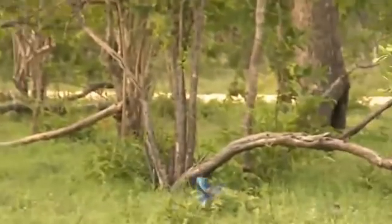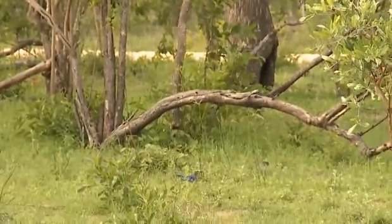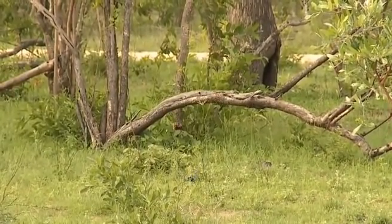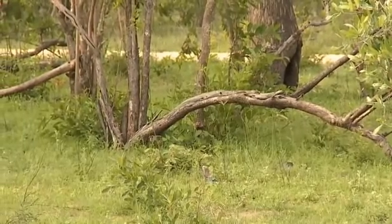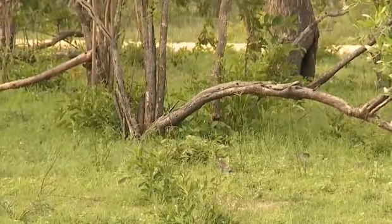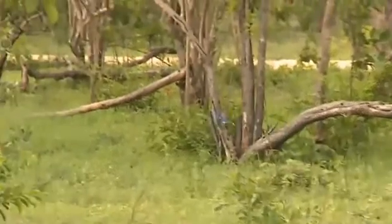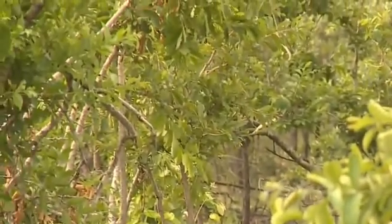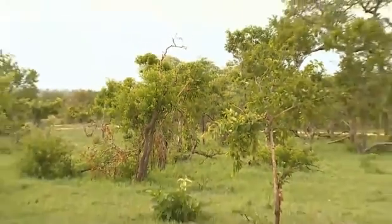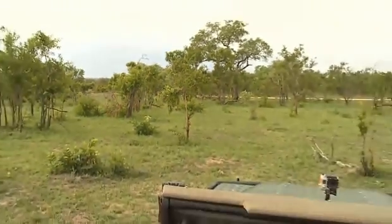There we go. Boom. Boom. Has it got something? Yep. Oh, a little hors d'oeuvre. Great stuff. Well, folks, that is a seriously beautiful bird you've just witnessed hunting. Aerial attack from a lilac-breasted roller.